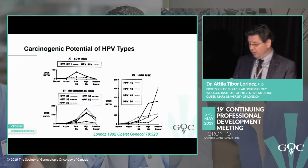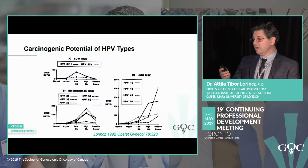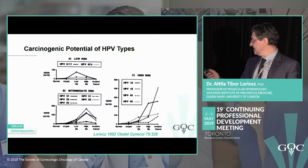They are actually all quite different in terms of their risk and how long you might have persistence before the malignancy occurs.